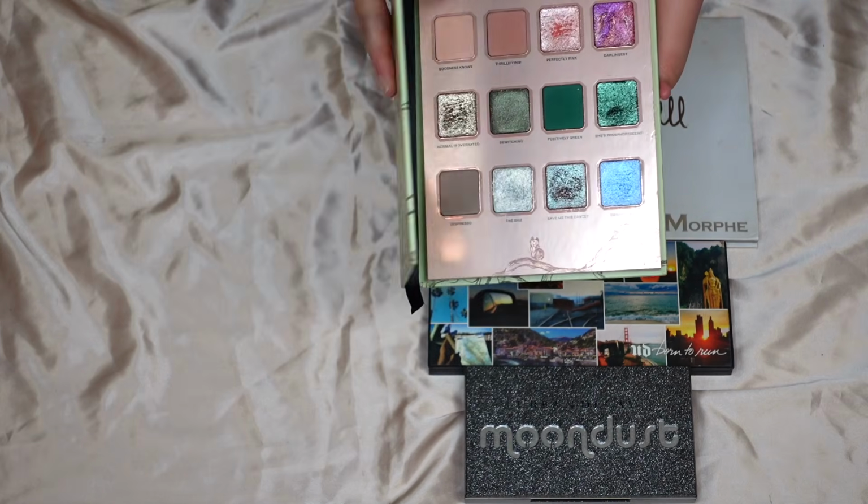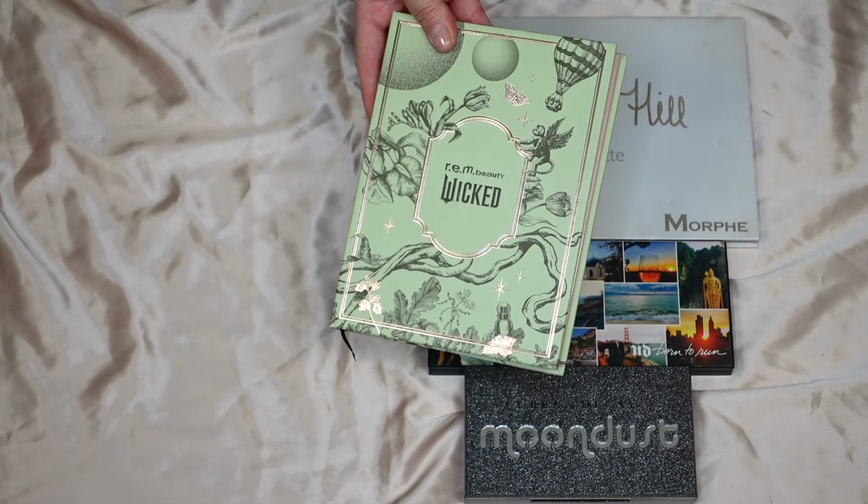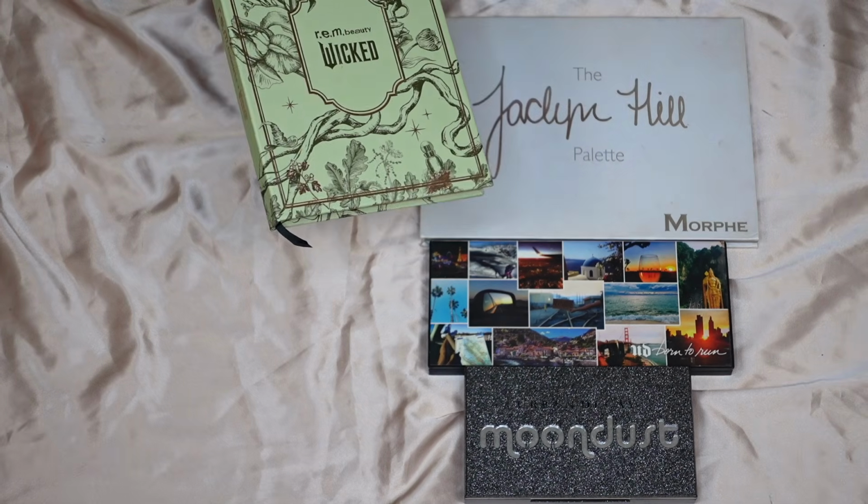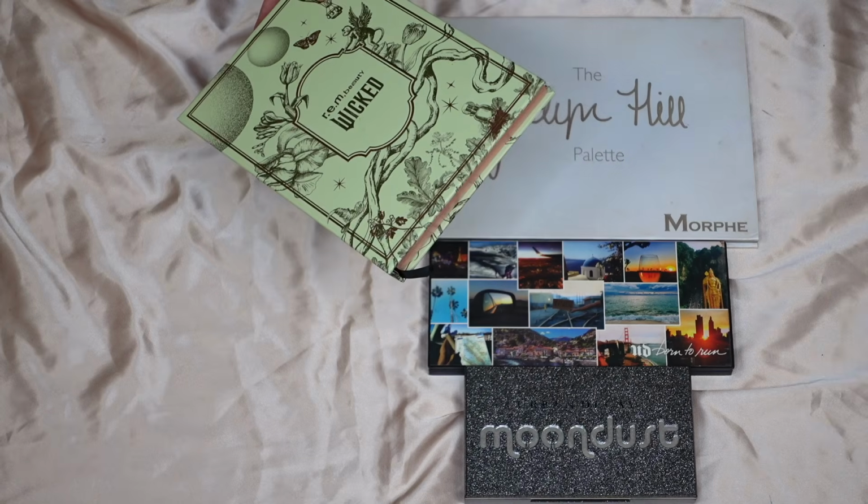So as much as I love the packaging and I love Wicked, I want to watch it again, and I can't wait for the second part, but unfortunately I just didn't love this palette, so I'm gonna declutter it.